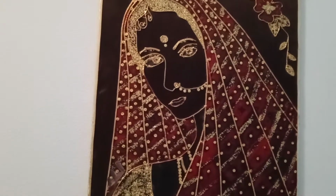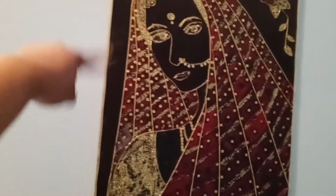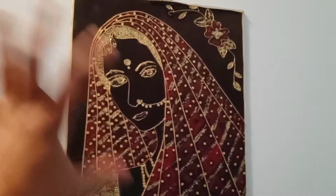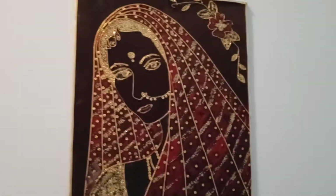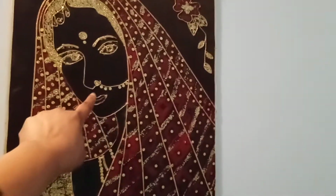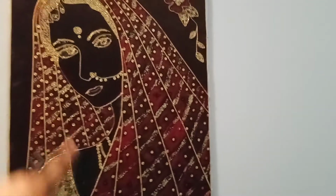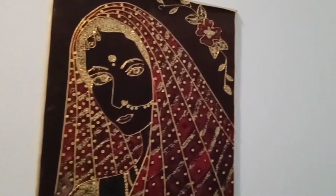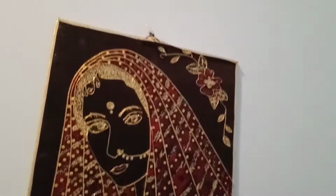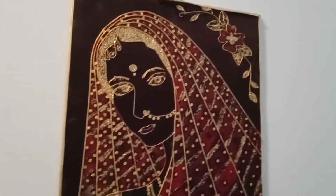So I thought, okay, I should make these at home. So I bought a cardboard and covered it with black cloth, and I used golden thread to design the lady. Everything is done with golden thread, even the eyebrows, eyes, everything is a thin golden thread. And these are glitters, these are sequins. It's very, very old. Since that was a good experience for me, a new place and new food and all those, it was a good memory, so I kept it there.